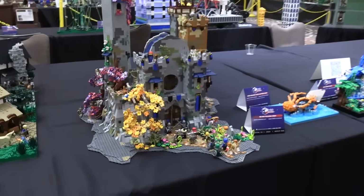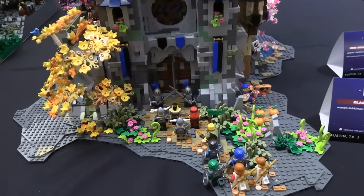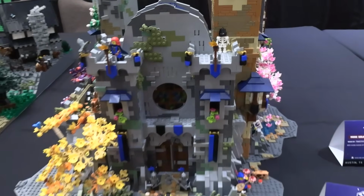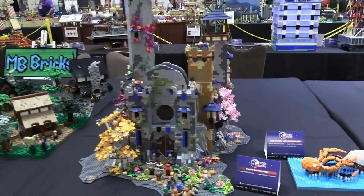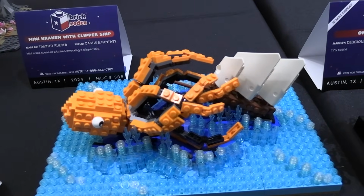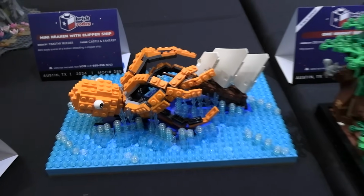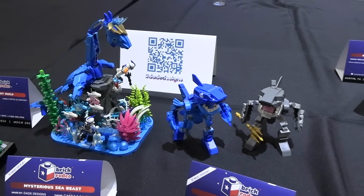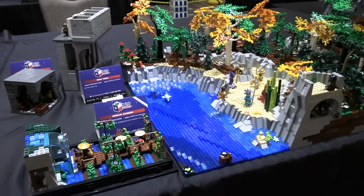Got a Black Falcon's Keep. The Black Falcons, of course, have had a major resurgence in recent years with some of these recent castle sets, so that's fantastic. Kraken with a ship. And some smaller creatures, sea beasts and knights here. Sharks. Then a little goblin garden.